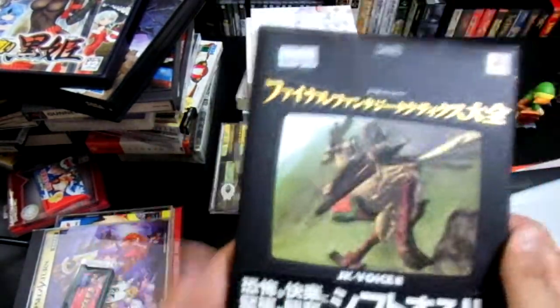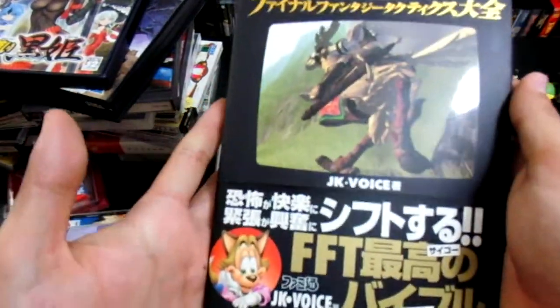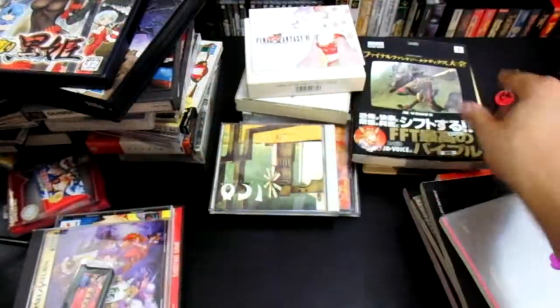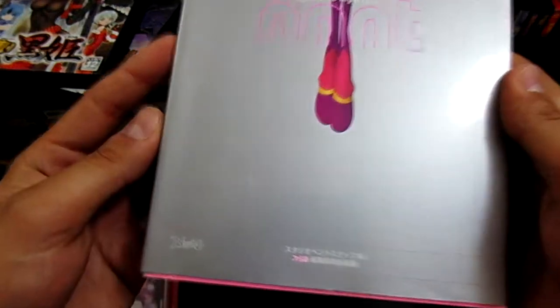Final Fantasy Tactics, 100. The JK voice published version, I guess, of Famitsu. Yeah, a lot of really cool artwork in this as well. Kind of a brief guide on the game. 105 yen.